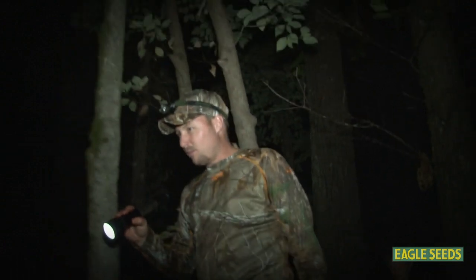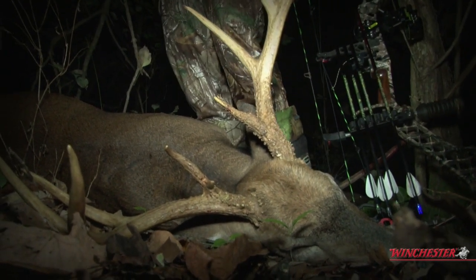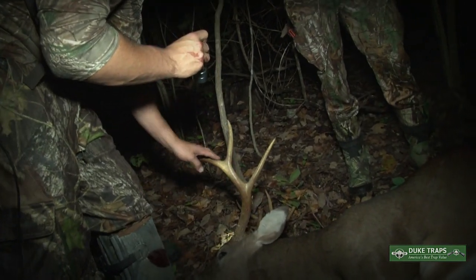See the deer? Bunch of blood here. There he is. Where? Oh yeah. Two big old bunch. I can't wait to get double pictures. That is impressive. That's the main beam right there, buddy.